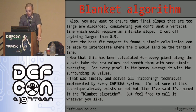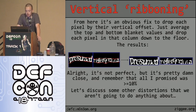So that was simple and solves all the ribboning techniques implemented by every reCAPTCHA system. I'm not sure if this already exists or not, but I've named it the blanket algorithm. Feel free to call it whatever you like. So this is how you remove the ribboning here.